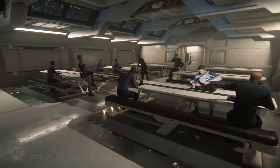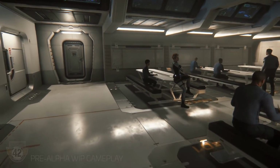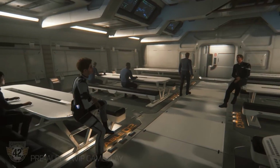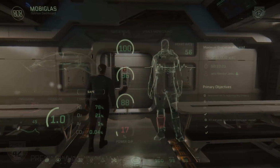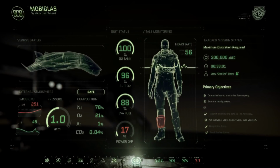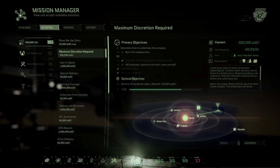Basically, when you spawn entities, it'll stop the game from stalling and stuttering, like spawning a ship, for example. Squadron 42 will have its own distinctive Mobiglass. The dialing and the look and feel of this UI now looks more inspired by military HUDs and sci-fi references, which looks pretty cool.